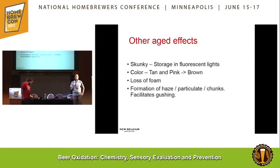Okay, so besides oxidation, there are other things that can happen with beer. One, storage under lights, and it's a very familiar aroma to nearly anybody: the skunky aroma from mercaptans. You will change the color of the beer. I'll give you an example of that in just a second. Loss of foam, and then formation of haze, particles, or chunks. This is one of the reasons why really old beers will sometimes gush, because those chunks form nucleation sites for the CO2, and out comes all the CO2 out of a highly carbonated beer. So that's a typical aged problem.